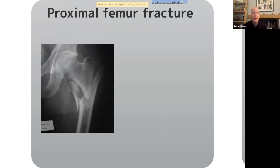I'll tell you what it is in a minute. What implant are we going to treat this with? Sliding hip screw, sliding medullary screw. That's like a nail with a slot through it. Hemi or total arthroplasty. I can tell you this patient is pretty fit and well. Otherwise fit and well, she's 65 and she's fallen over and broken her hip. She's pretty good, pretty good.